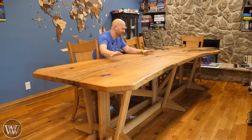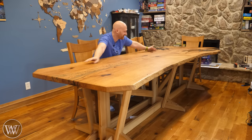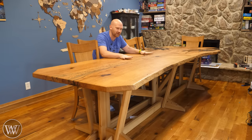There you have it. This is my dining room table, and I have a whole build series on it. This took me a little over a year to make in the shop. It's 11 feet long. It's 5 feet wide at the widest, 4 feet at the normal. I love eating on this every single day. I've had it for about 6 years now, and it is my dream table still. I don't know if there's anything particular I would change on it, and I absolutely love this.